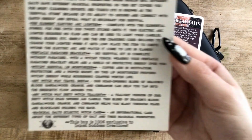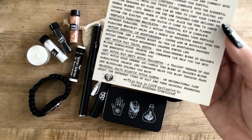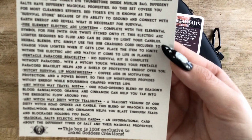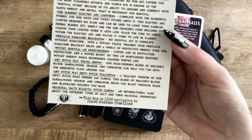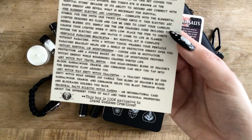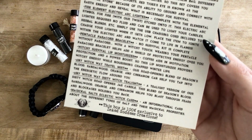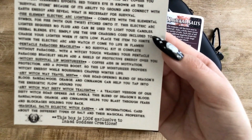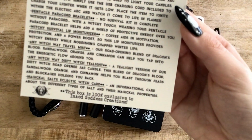Any Which Way Travel Mist. So our spritzer here, which smells fantastic. I'm wearing it and it smells so good. It's very seasonal. It feels very Yule to me. It says, our road opening blend of dragon's blood, sandalwood, orange, and cinnamon can help you tap into the energetic flow around you. And the moment I sprayed it on my skin, I could kind of feel that. It's like all of a sudden I just felt more connected. It's got those grounding herbs in there as well as the cinnamon to help kind of open up and just experience the energies around me. Fantastic. Not to mention dragon's blood is a very good amplifier for all of that. So it's a very powerful spritzer, and I'm going to have a lot of use with that one.